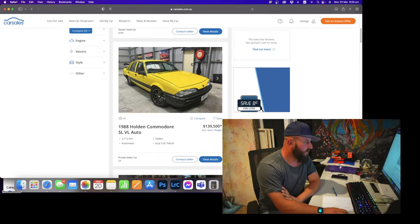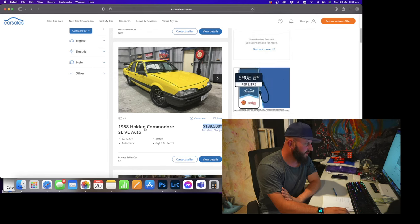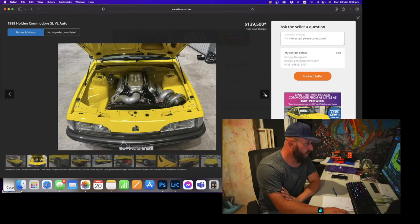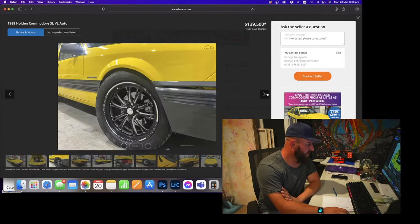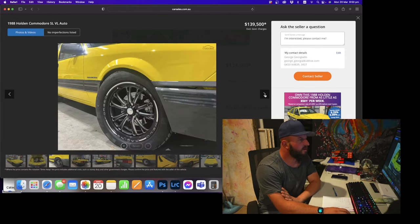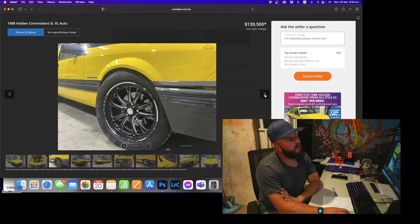So second up, $139,000 for a Commodore SL VL. Now that's not even listed as a turbo. I'm guessing it's worked off its head. It's got freaking beadlocks on it. Yeah, nice. Pretty sure I saw this car. Dude, what is that? An LS with a massive snail on it. Well, I just sold a VL Berlina. Too cheap. Blue Pro, no one bought it for $20,000.